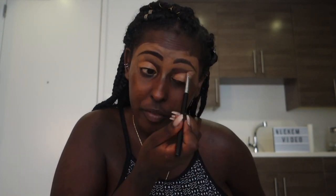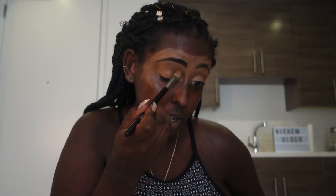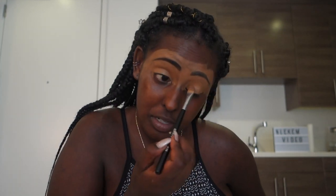I am no beauty guru. I know nothing when it comes to makeup, professionally speaking. I feel like I know a couple of tips and tricks that will help keep things looking good, but is it the professional way to do it? Definitely not, but does it do the trick and does it make you look bomb? Yeah, it does. That's why I do it. And that's why I'm sharing it with you guys.